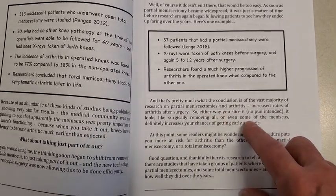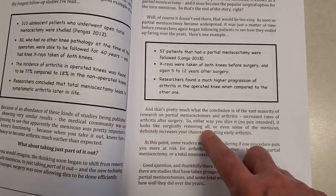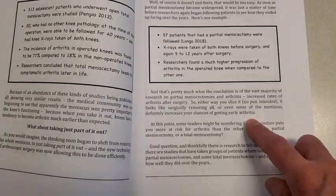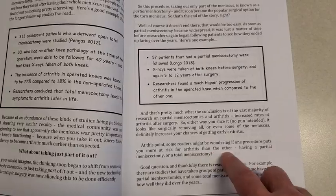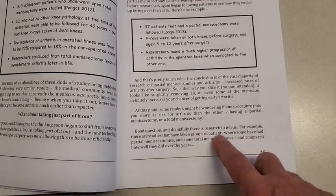So either way you slice it, no pun intended, it looks like surgically removing all or even some of the meniscus definitely increases your chances of getting arthritis. Okay. At this point, some readers might be wondering if one procedure puts you at more risk for arthritis than the other, having a partial meniscectomy or a total one. Good question. Thankfully, there's research to tell us.